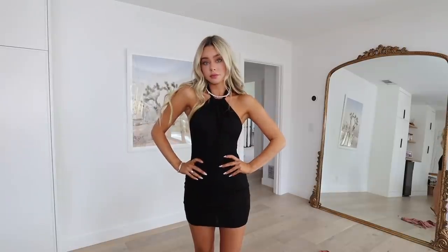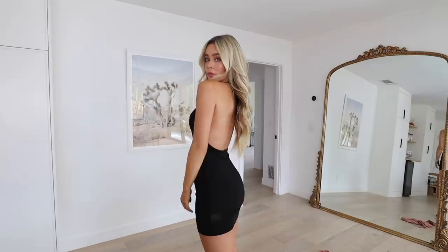Then I'm also wearing this dress that I got there. I love these dresses so much. I have them in so many colors. I have very expensive ones from other stores, and then this one, honestly, is just as good.